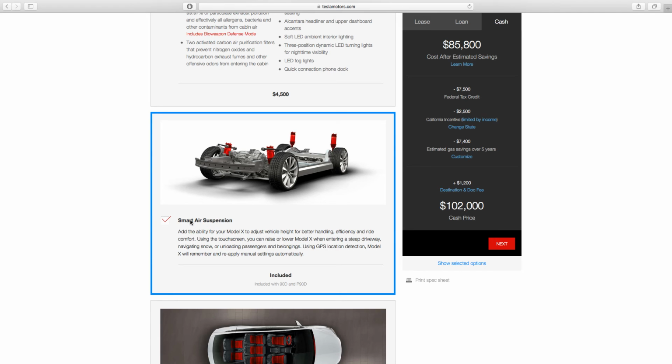Basically, as you're on the highway, it will lower it for, I believe, better stability and maybe more aerodynamics. I'm not really sure about that. But also, as you get home and pull into your driveway, it'll raise the ride height so that your front doesn't get scratched as you're going into the driveway.